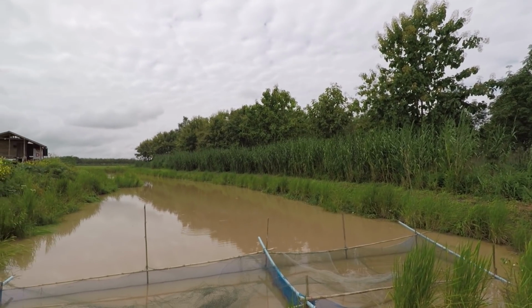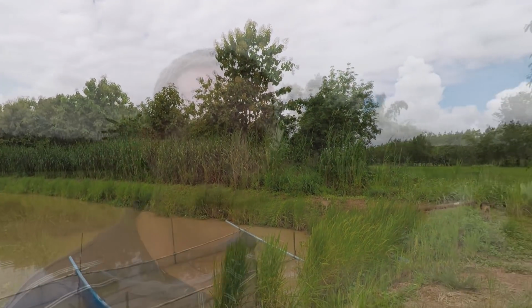You see the kingfisher on the water? Beautiful. Yeah, I know they're little devils, eat our fish, but I do love them. They're so beautiful to look at. So yeah, all part of nature, isn't it?